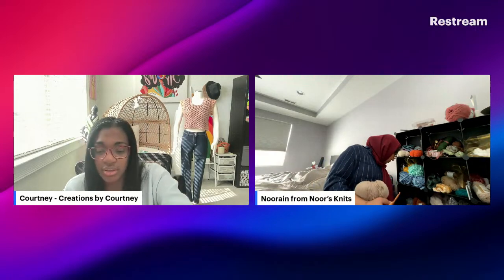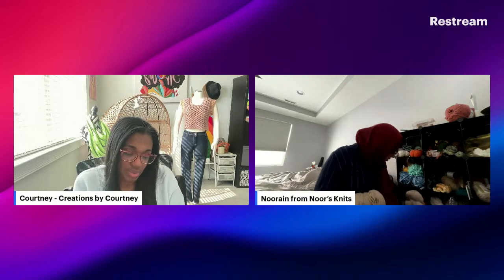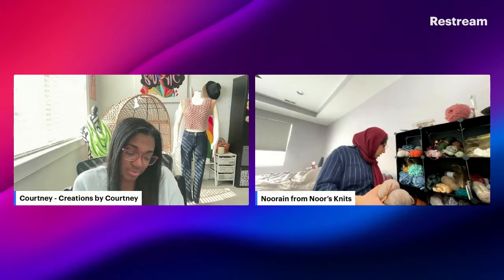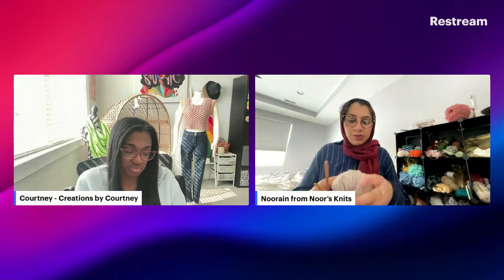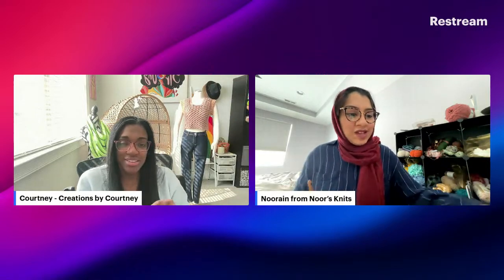I don't know. Is this gonna be enough for the cowl? I don't know if I have enough. You know what? I didn't weigh the yarn. I just grabbed what I thought would be reasonable. I'm just gonna give it a shot. This is my leftover from my bookish scarf. Ah, see? We're gonna make this work.